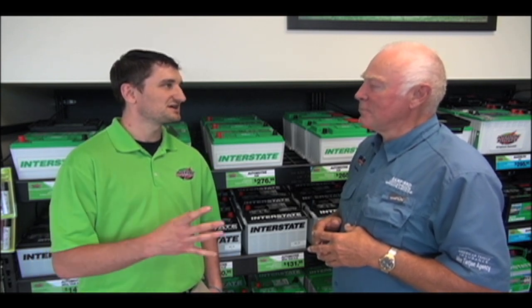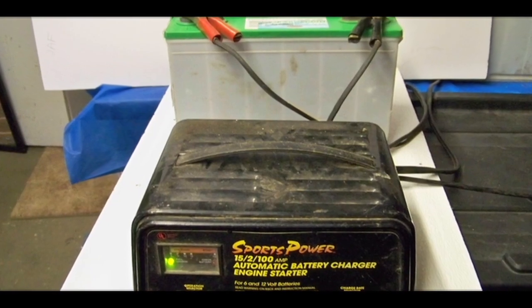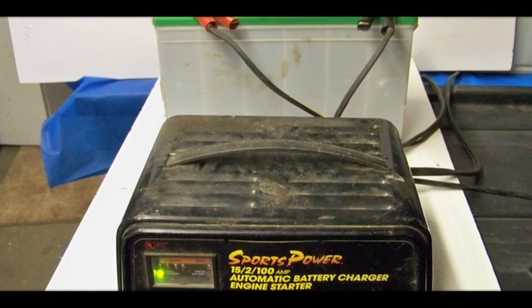Your battery has its own self-discharge rate, so it's going to be losing its state of charge through the winter. You just want to make sure to stay out in front of it. We suggest giving it a charge every month. If you've got time to go out, charge it up, put a maintainer on it, make sure that you keep it fully charged throughout the off season.